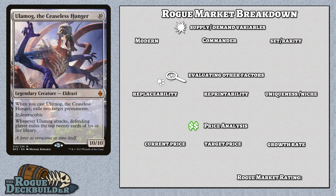So first off, we're going to evaluate the supply. And this is broken down in set and rarity, and if it's been reprinted or was like a promo. So for this case, we'll just go through Ulamog. Ulamog's set and rarity is going to be a mythic 1, meaning that it was a mythic in a first printed set. And so this is going to give it a neutral set rarity rating.